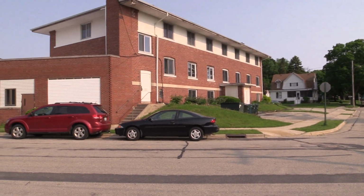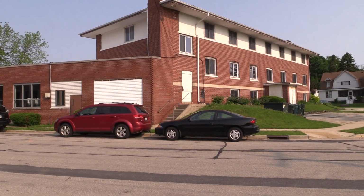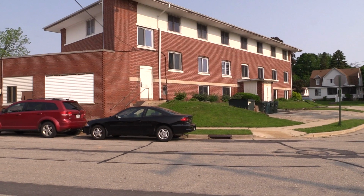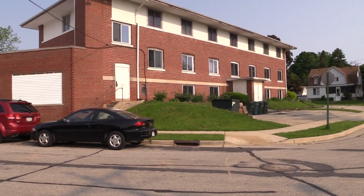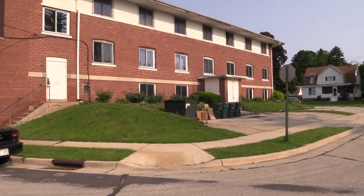As you can see, that's the other part of Borg there. You know, it's all apartment complexes. My daughter actually lived in there for a while. They're real small units and affordable. Not too bad.